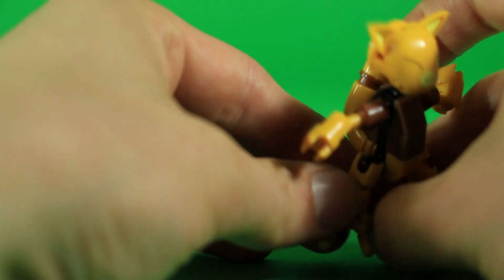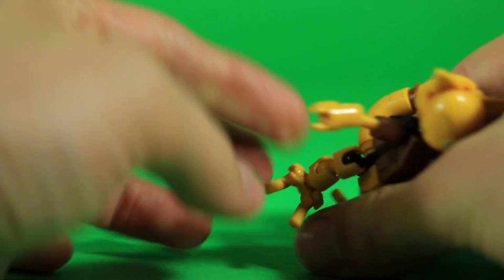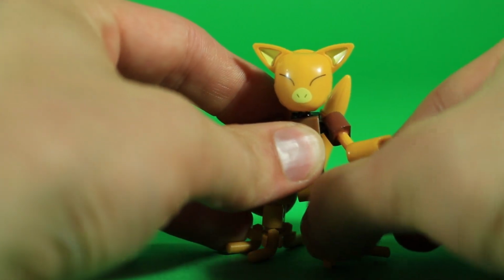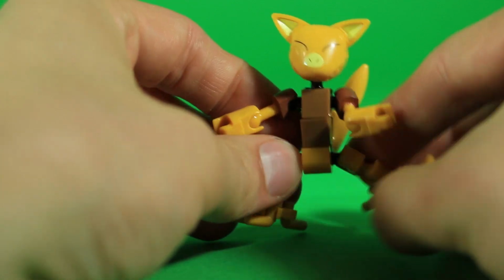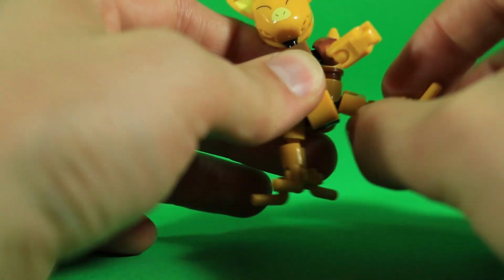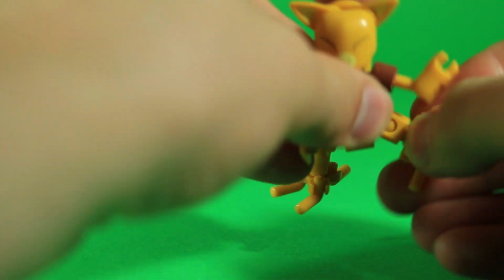And this one actually can stand pretty well because the feet provide some nice bases there on its own, which is good because the feet also make it weird for trying to connect to a studded base. But the legs have hips and kind of a knee, except it's like a sideways knee, I guess. Maybe. Guess you could use it like a knee. It's interesting. Sideways knee.